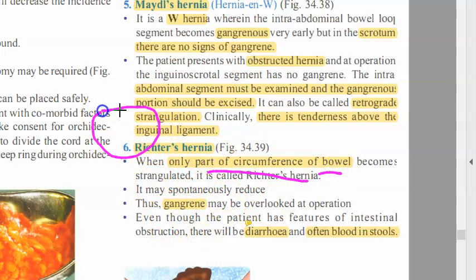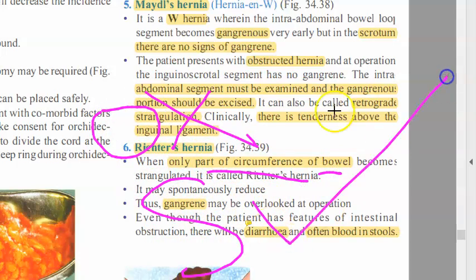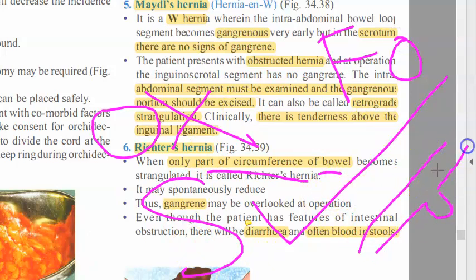Okay. So there will be no obstruction, but there will be strangulation in Richter's hernia. Where is it more common? In femoral and obturator type of hernia, it's more common. Okay. So gangrene you should not overlook. Though on one side of the bowel it's not there, somewhere it will be hiding on the other side. Okay. These people will have diarrhea and blood in stools.